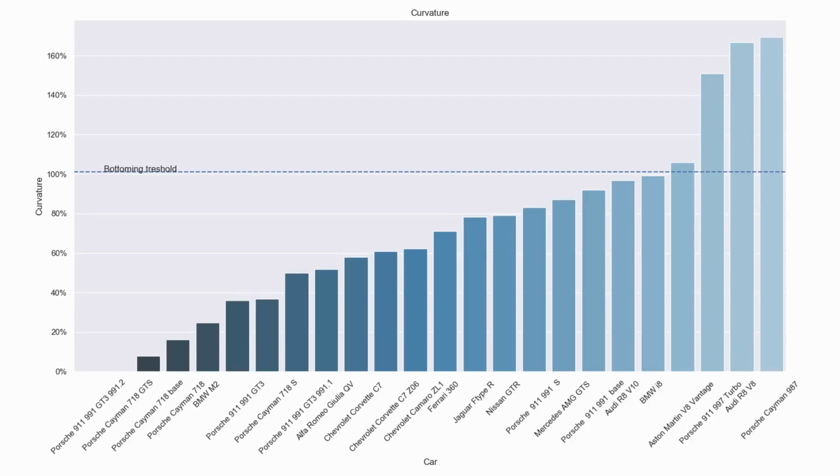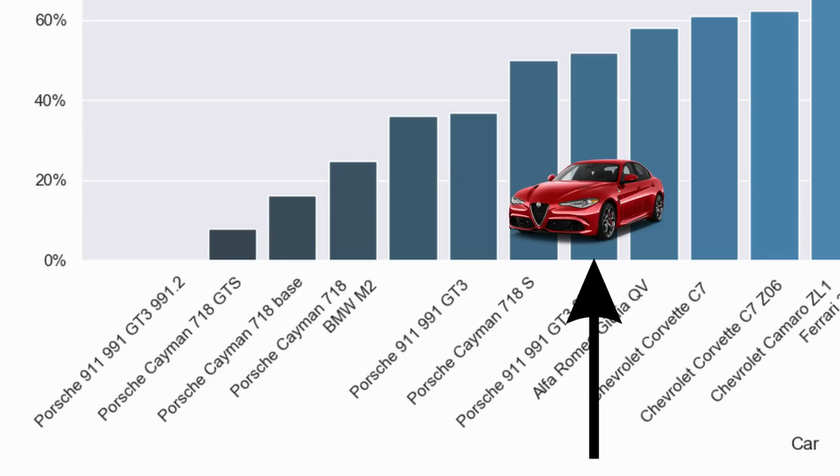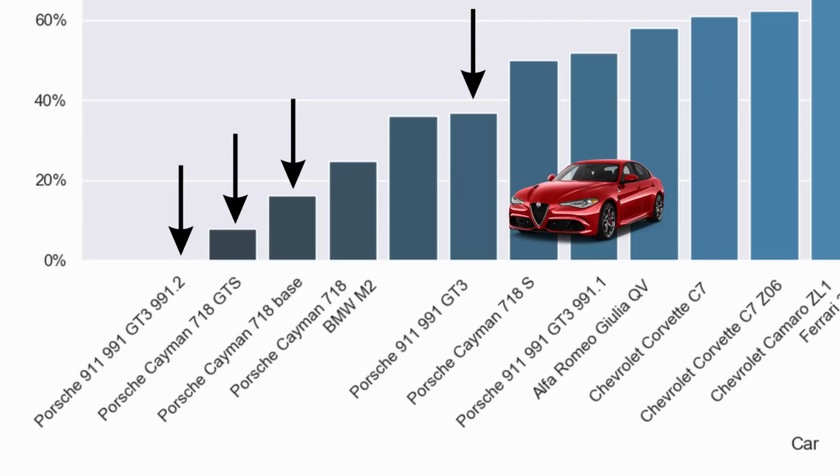If we look at the graph, we can see that the left hand side is dominated by Porsches and that these have a completion rate between 0 and 20%. And note that this doesn't say anything about the height of the depreciation rate, it simply says the extent to which there's a bottoming pattern in the market. The relative depreciation rate for a Giulia is for example higher than it is for the Caymans, but the market for the Giulia is more bottomed, as we can see in the graph over here.